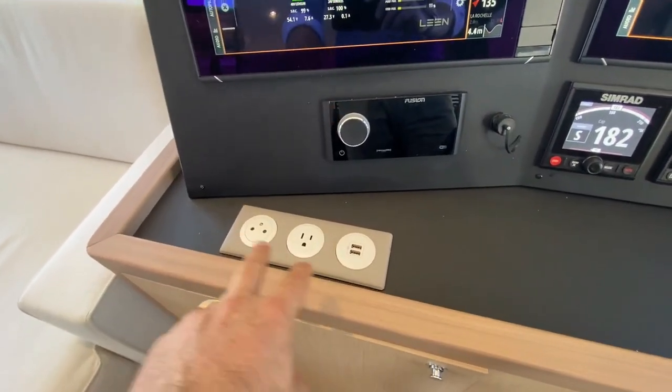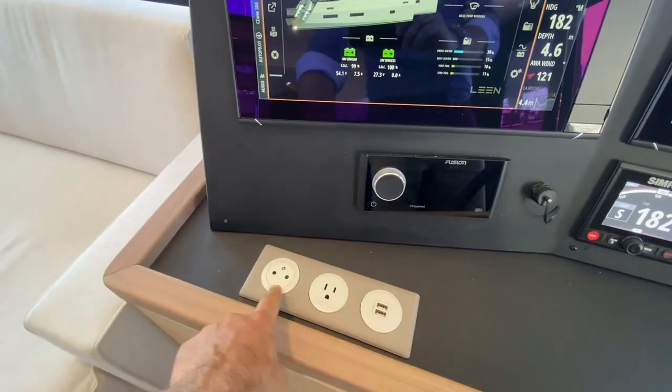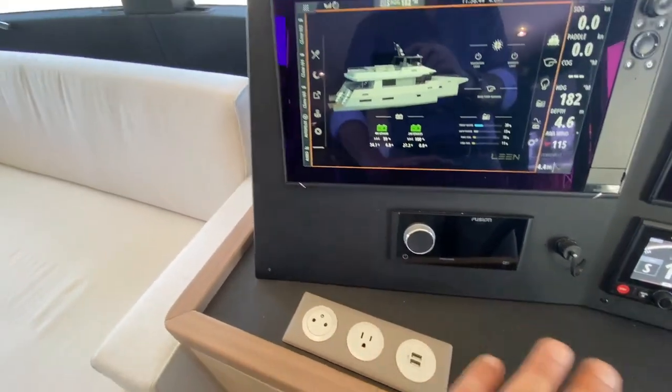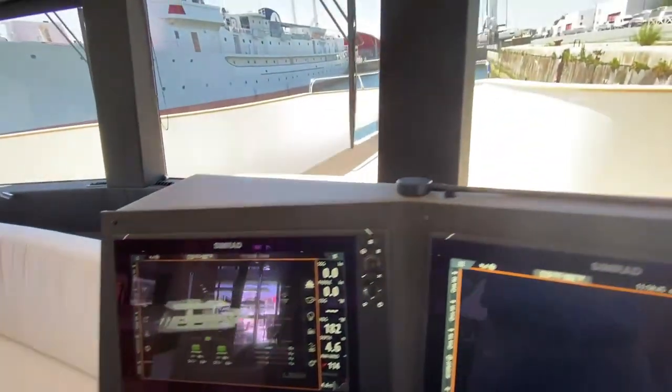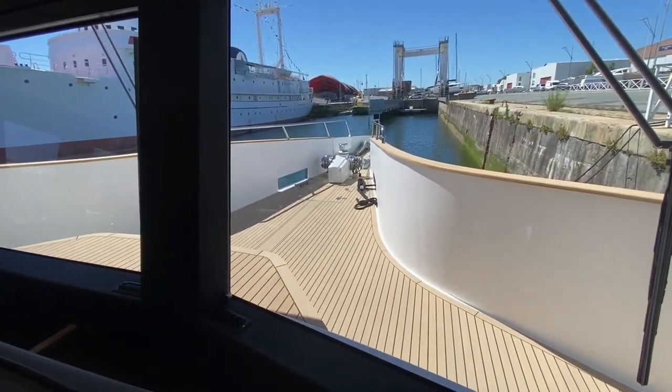Of course, you have USB outlets everywhere. So this is your 220 system. This is your 110 system. So this boat is around the globe capable. You can plug in everywhere and anywhere. Beautiful teak deck here.